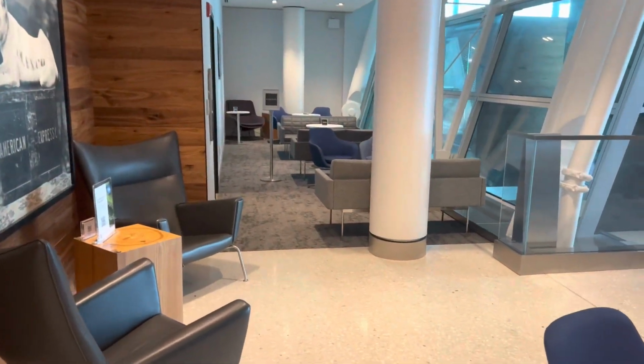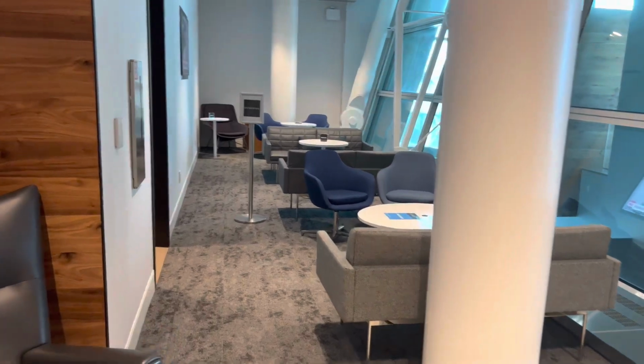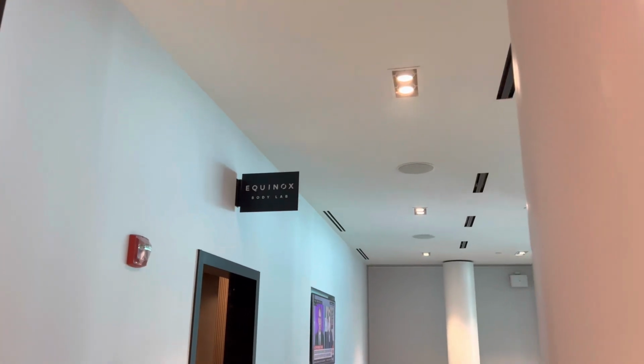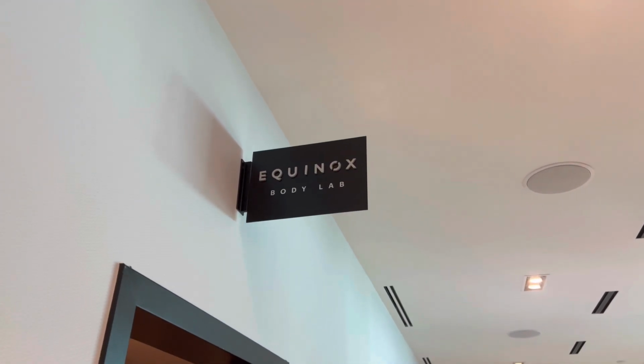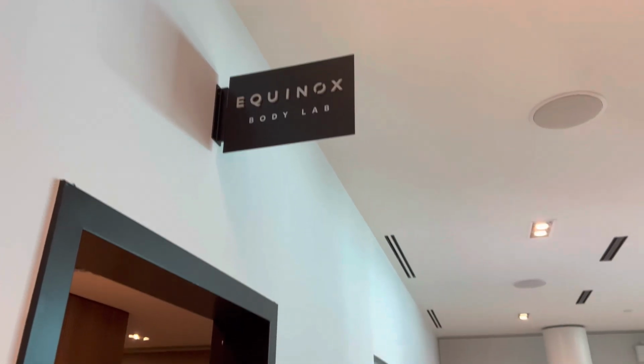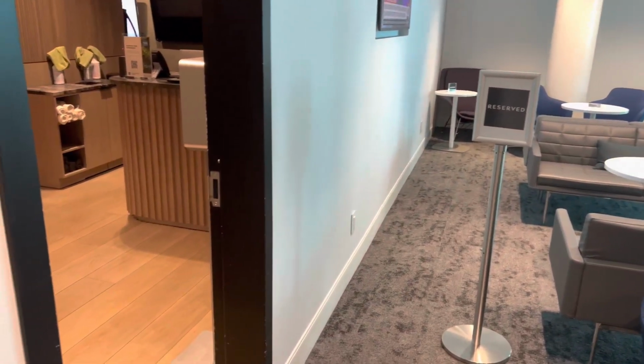You can see there's some open seats, which is unusual for this lounge. I was able to catch it at a time where there were maybe a couple open seats, but not many more than that. And one of the first places I noticed was this Equinox Body Lab. Now, if you're familiar with the American Express Platinum card, there is an Equinox credit on there. However, with this lounge specifically, there is no cost for the service.